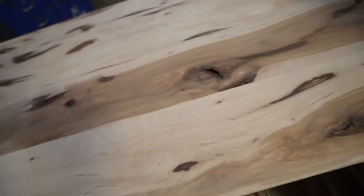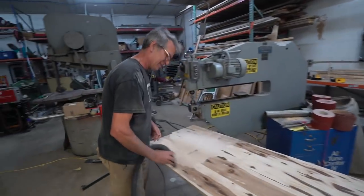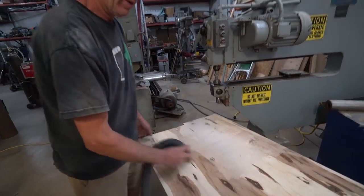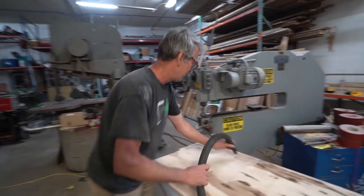Awesome. So he's just getting out all the imperfections. The glue marks are going to come out. And it's going to smooth it all out, I'm guessing, too, right? Make it more level? Yeah, even everything out real nice. Cool. Without the dust collector, we're having to do a little more hands on.